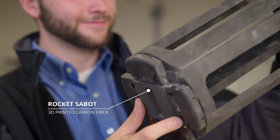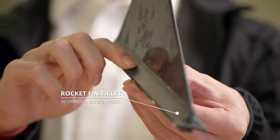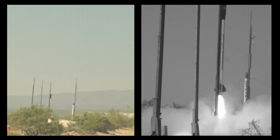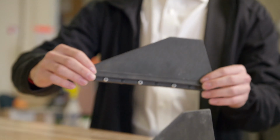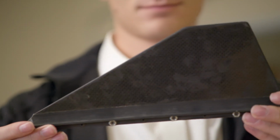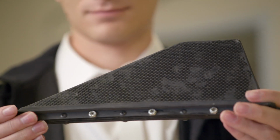Our rocket club uses 3D printing in order to achieve custom geometries for our rocket that would be traditionally unfeasible. Unfortunately, due to a manufacturing defect with our rocket's engine, there was an explosion on launch. However, Markforged 3D printed parts were some of the few parts that survived and are intact.